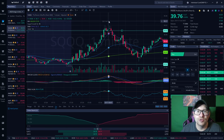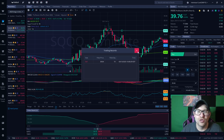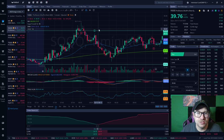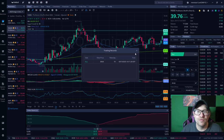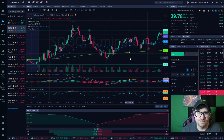Pushed all the way up to those $39 levels, and we actually sold 10 shares at 38.96 and 39.04, giving us a nice average sell price of around $39. We then saw this little bounce, thinking it was going to dip. It did not. We did buy 10 more at $38.66, and then we bought 5 more at $37.97 when we noticed it was showing signs of support.